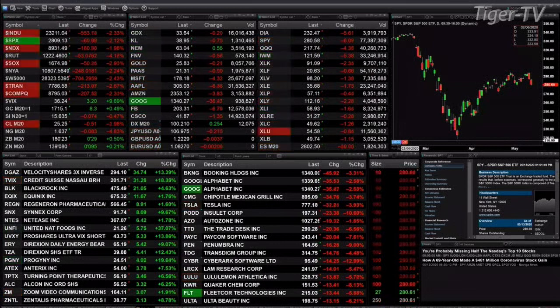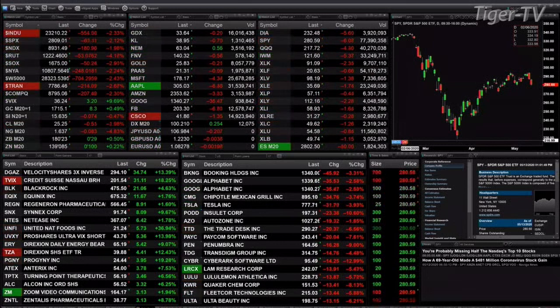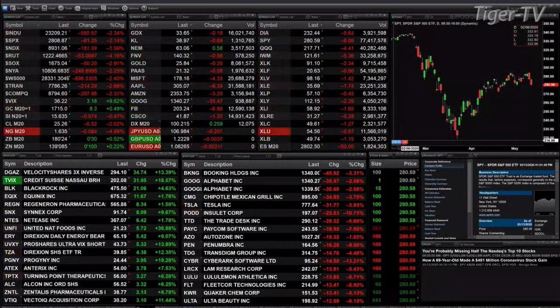She's trading at 180.23. Dollar-wise, leading the charge to the upside, it's BlackRock up $21. Equinix is up 11. Regeneron Pharmaceuticals up 9. Cinex Corp up 8. NetEase is up 6. To the downside, Booking Holdings off $45, over 3%. Google $35, 3% as well. Chipotle $34, nearly 4%. Tesla off 31, 4%.